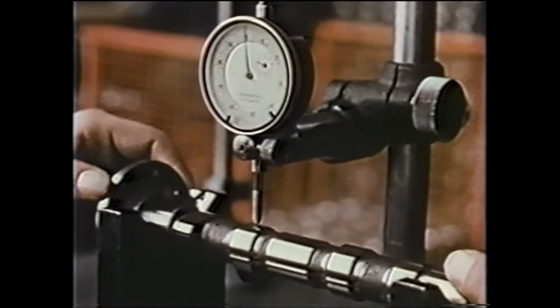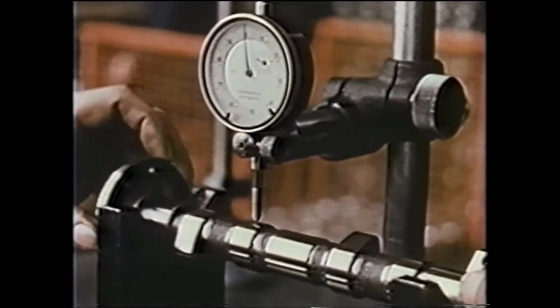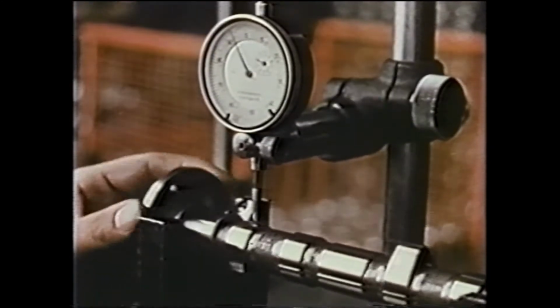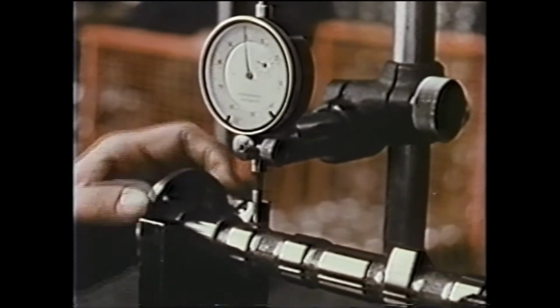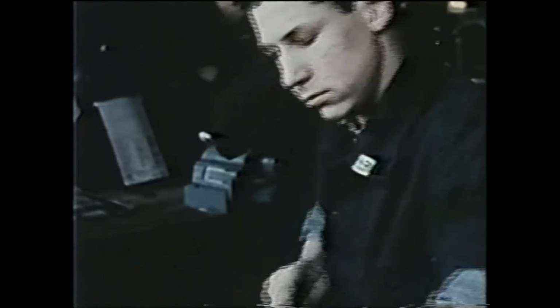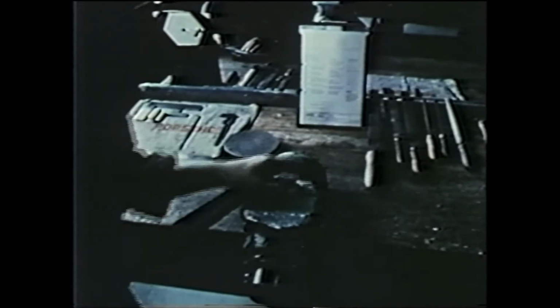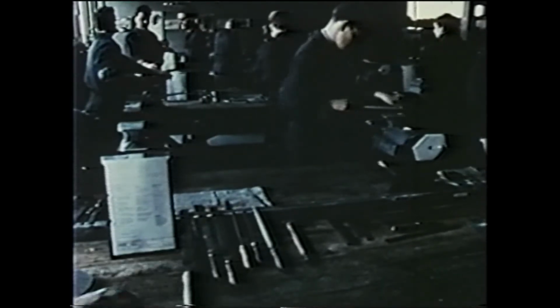Another critical inspection takes place here with the camshafts being checked out. Before going into the final assembly lines, crankcases and transmission cases are steam cleaned in this special bath. In the German tradition of craftsmanship, Porsche maintains its apprentice school. These young boys are trained in the simple and basic use of tools and will gradually work into the line as helpers and then as qualified workers.